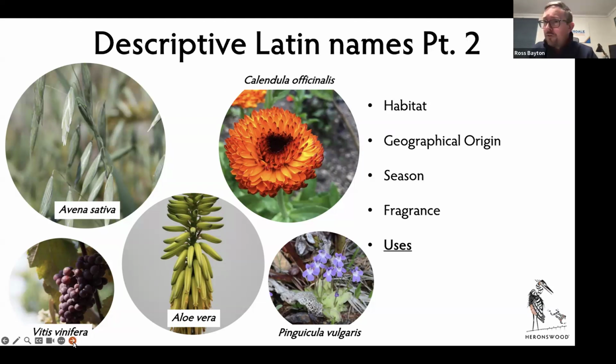And then we have Pinguicula vulgaris. Vulgaris, like vulgar, means common. And in human society, vulgar tends to mean an unpleasant word, but in plants, vulgar just means that it's a plant that's common and widespread. And indeed, this is a species that occurs all across the Northern Hemisphere.